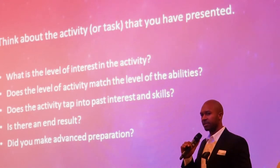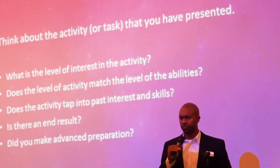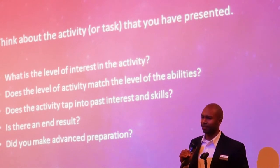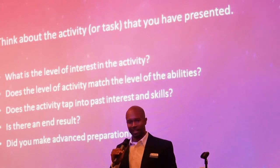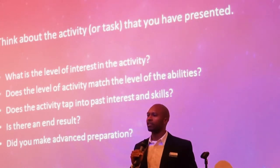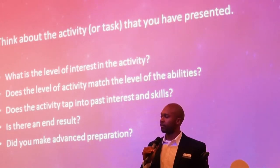Sometimes the activity taps into your past and different interests. A person that might have been a mechanic, they might be under the bed all day fixing a car. To us, it looks like they're just under the bed, but it's important to know what that person's past was.